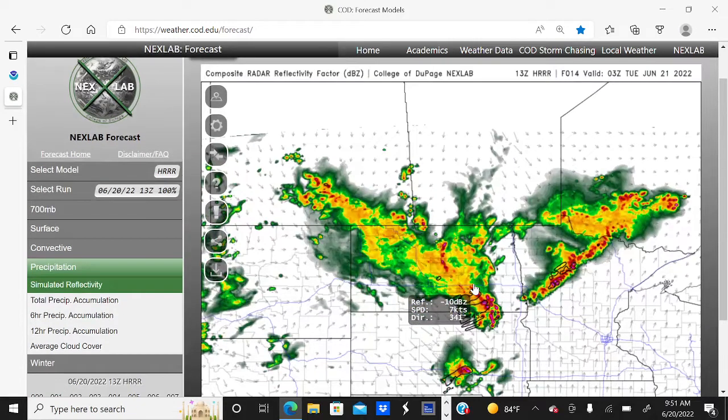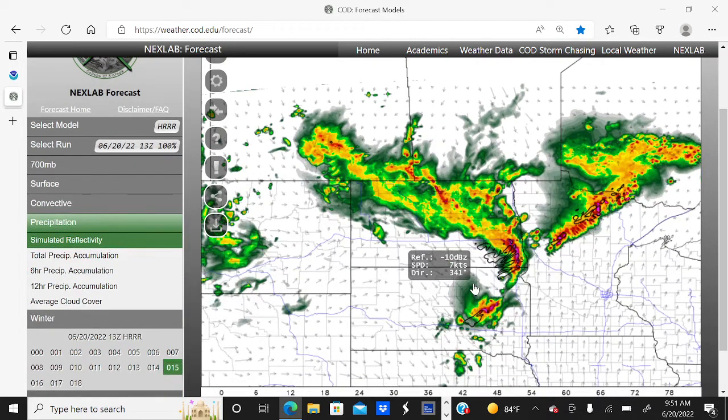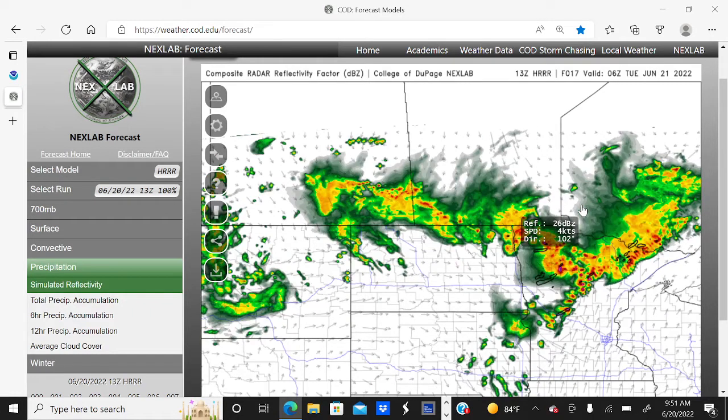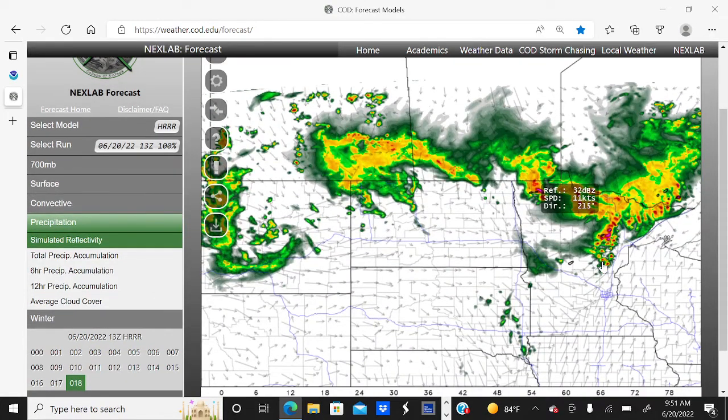And then finally going to 10 p.m. to midnight, storms are going to remain intense across eastern areas of the Dakotas and northwest Minnesota. And then going into about 1 to 2 a.m., storms will move across northern Minnesota and begin to gradually weaken overnight as we lose the daytime heating.